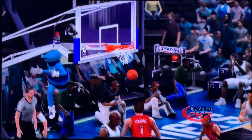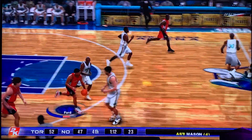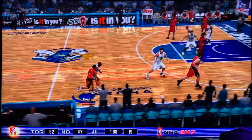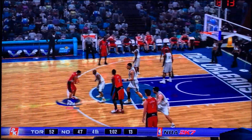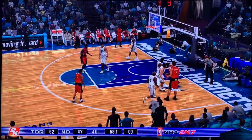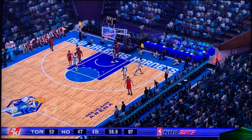Yeah, he's not afraid to bang. And he's got a sixth sense on reading where the ball's going to go. Bargnani inbounds the ball. 1:12 left in the game. Ford dumps it off. Outside. Hands it off to Bargnani. Dumps it off to Jones. Goes up. The Raptors commit the turnover, and it's their 7th.